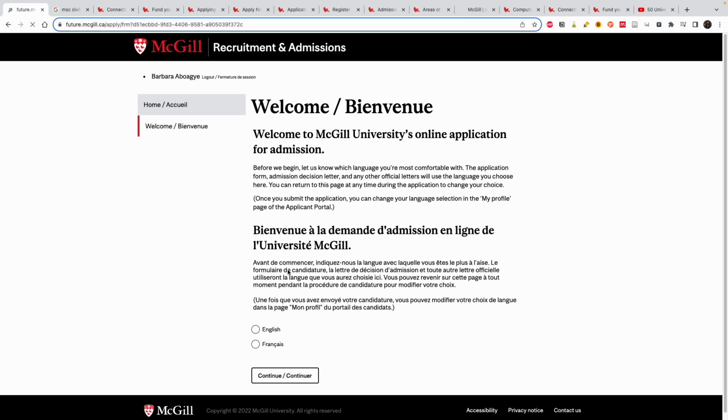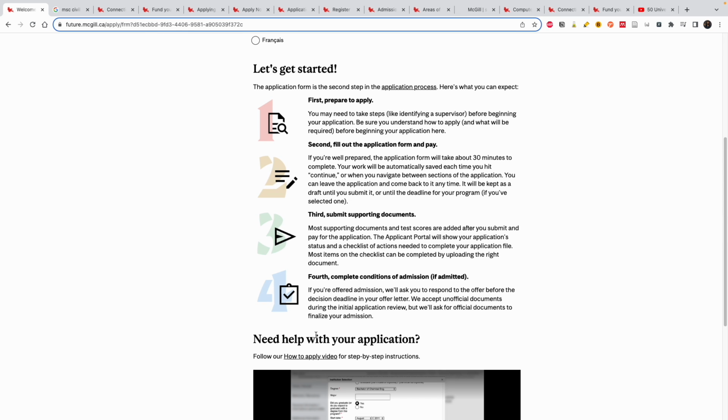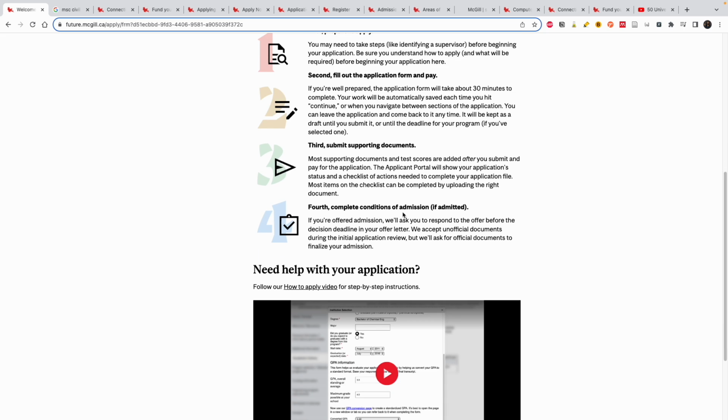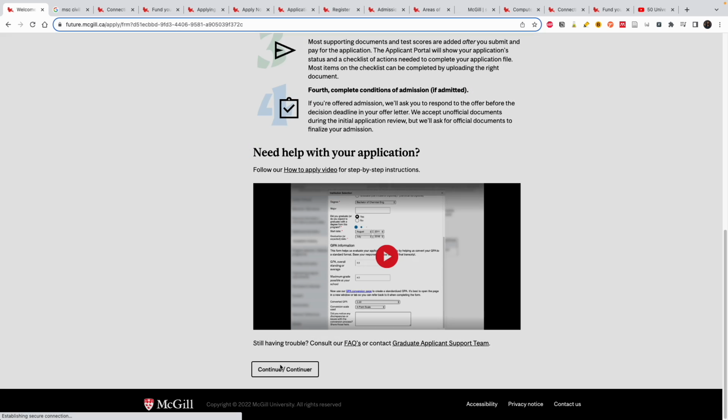The application is always easy. It's preparing your documents, and I've made videos on how to prepare these documents. So you need to take your time, watch, and use that to prepare your application. You're going to choose English. First, prepare to apply, fill out the application form, and submit. So we will continue.